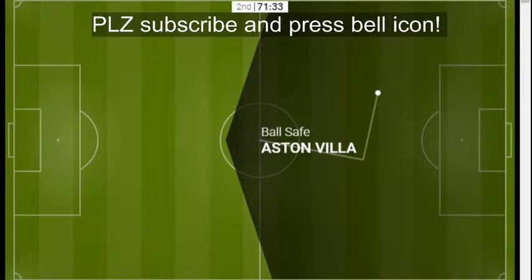Well, that's a great ball that played in, and in fact the move was very, very good. You've spoken about the wind all day, and the ball was on the floor all the time. For the first time in the game, Liverpool actually dissected Aston Villa's back four, and in the end, like any really outstanding goal, it was very, very simply worked.